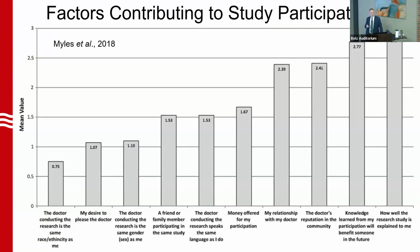And the number one is on the far right that might be getting cut off by the Zoom. So how well the research study is explained to me is the number one driving factor. What we all sort of think about is altruism. That's number 2. My participation won't help me, but it might help someone else, my daughter or my kids in the future.